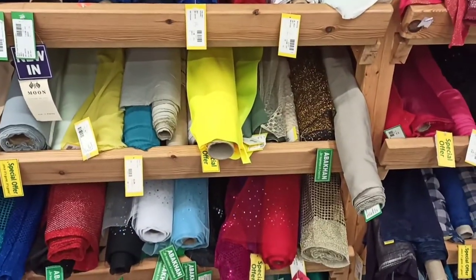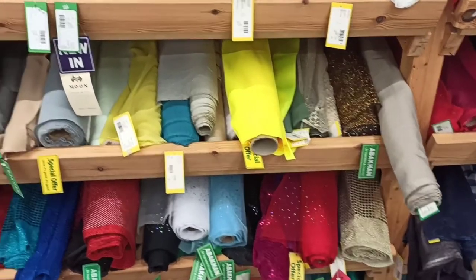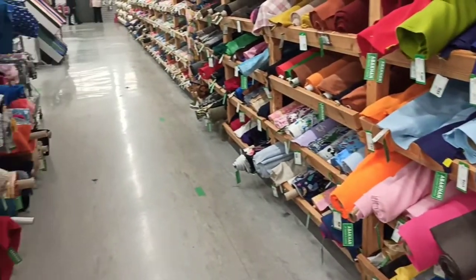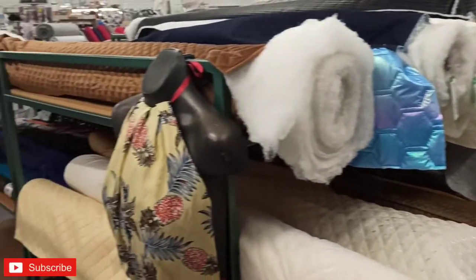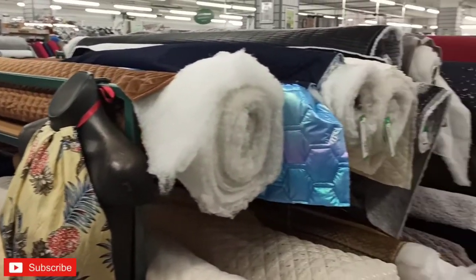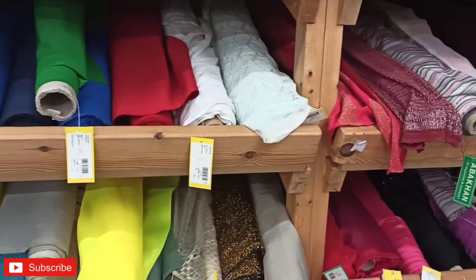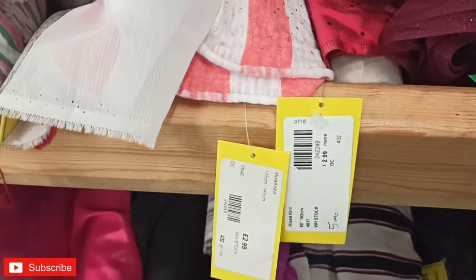So guys, I'm on my way to the fabric shop. Come with me. So here we are, guys. The Liverpool fabric shop called Abakhan, the biggest one I've seen. So I'll just be showing you a fraction of the fabric, accessories and crafts they've got, and not the whole store. So keep watching, guys.